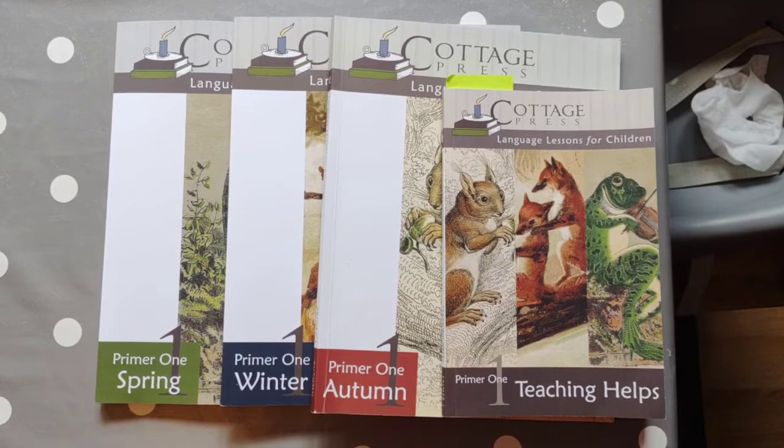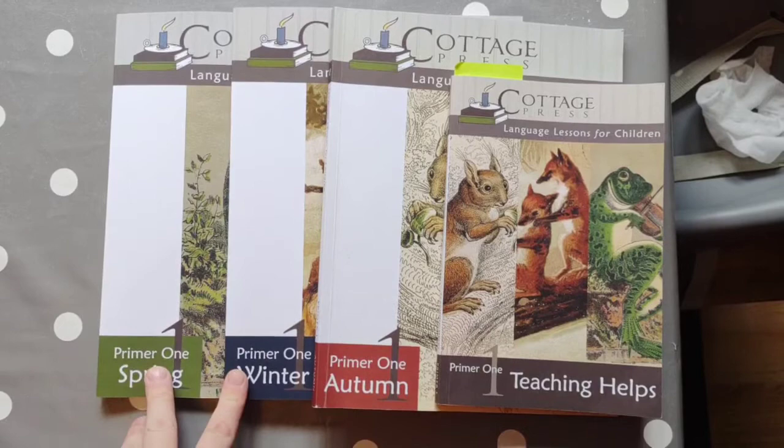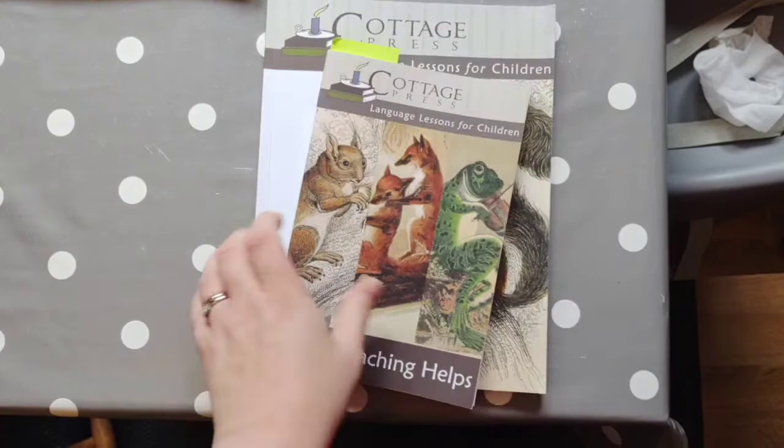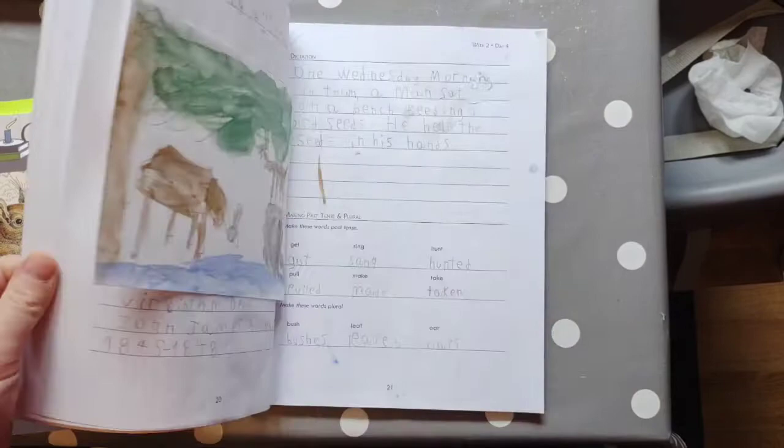I thought I'd share a little bit more about the Primer 1 for Cottage Press English curriculum. We've started the autumn one, and I've done a previous video of a flick through of that. But I've gone ahead and brought the winter and spring one as well, so I thought I'd do a little look inside. For the Cottage Press, you will need to buy the teaching helps as well. She'll give you a little bit of a guide about each day. I'm going to include at the end of this video a little bit of my daughter doing her Cottage Press lessons, so you can see what they look like in reality.